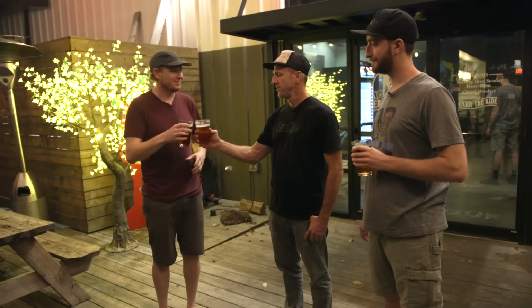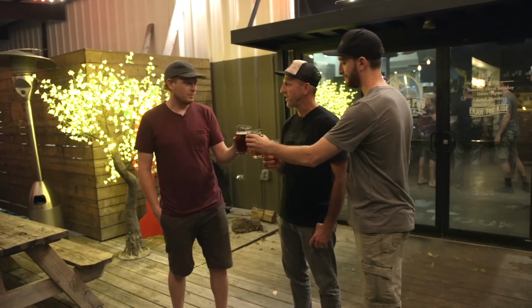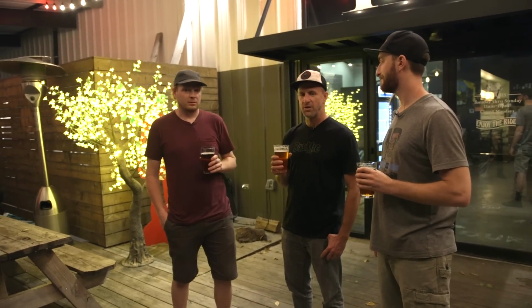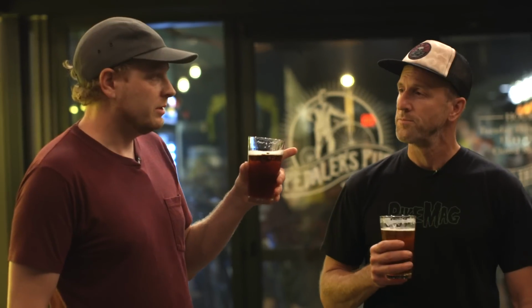Cheers. Good day of riding. Yeah, guys. Riding some mid-travel bikes on the Kessler area, around Fayetteville, Arkansas. Now we're chilling in downtown Bentonville, at the Peddler's Pub, and we're having a couple pints. And instead of listening to the band next door, we're just geeking out about bikes.